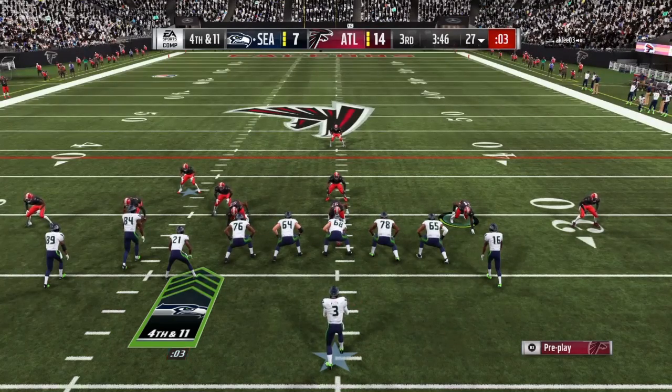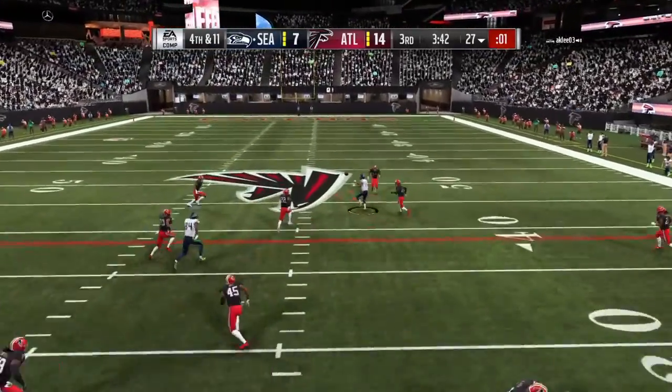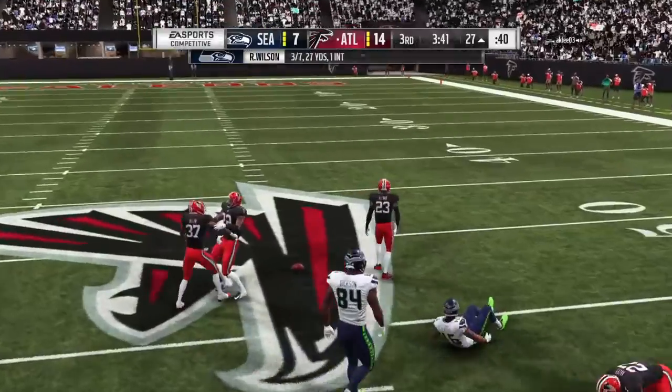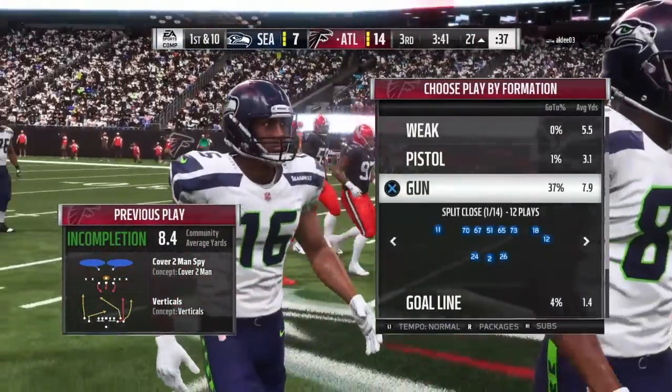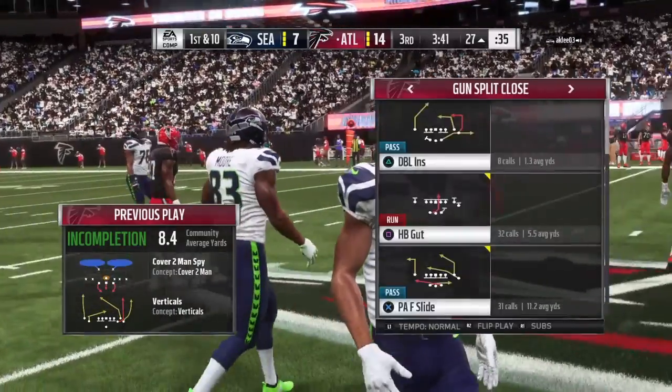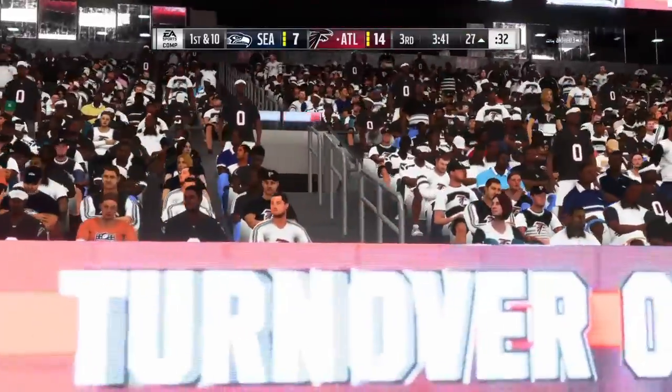95. There. Here we go on 4th with Wilson. And it is incomplete. Boy, a real head-scratcher there. And the Falcons will take control of the football in great field position. Here comes the Falcon offense now as they get set to take over here.